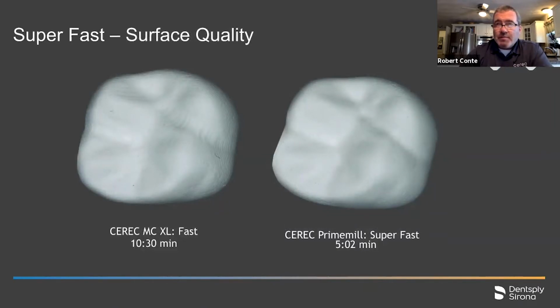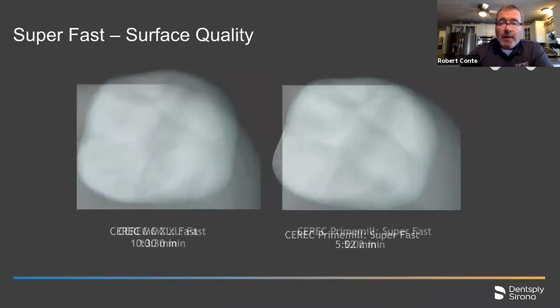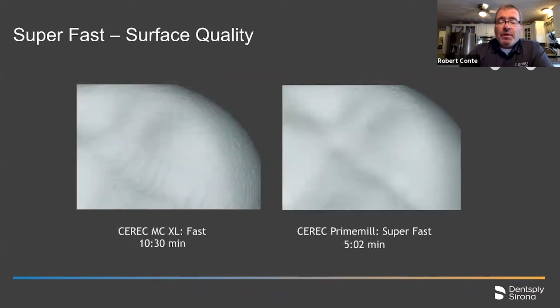In the super fast mode, there's no drop off in quality. If you look at fast mode with the MCXL on the left, you're going to see all those little striations. They don't cause any grief clinically, but when you compare the surface of the Prime Mill, the crowns it produces, even in super fast mode, are considerably smoother than even the MCXL. This is an up close view, so you don't get all those little striations that you'll get with the MCXL.